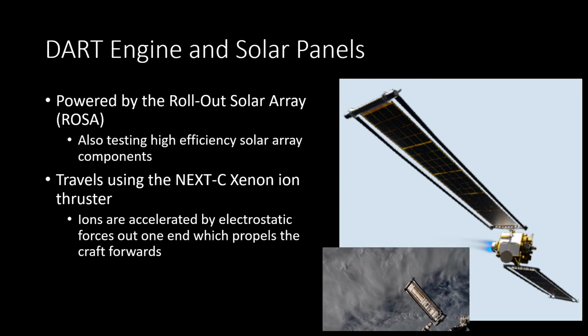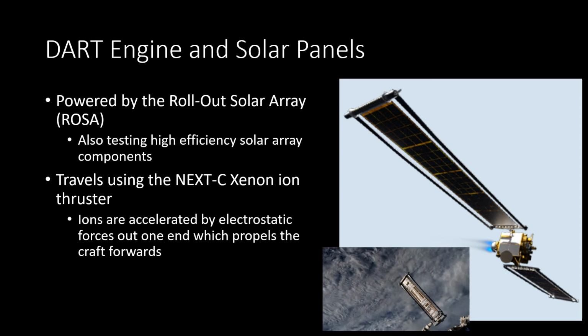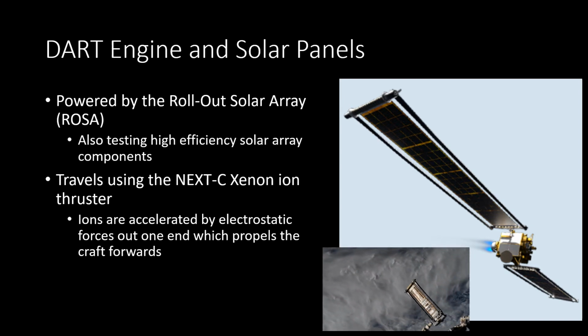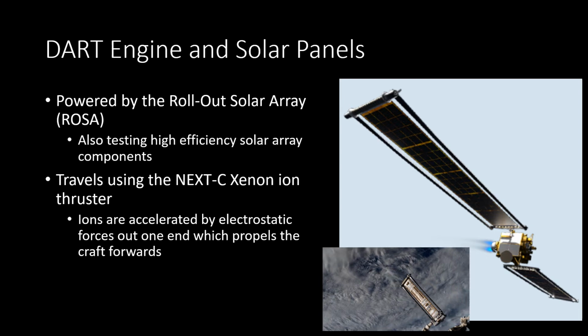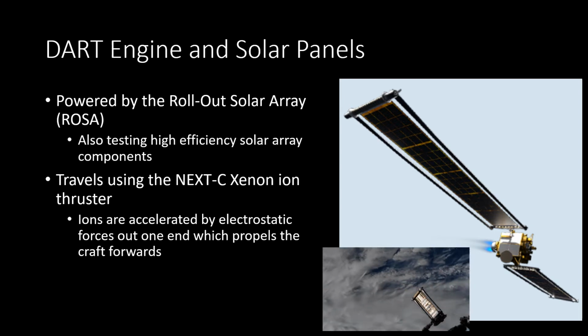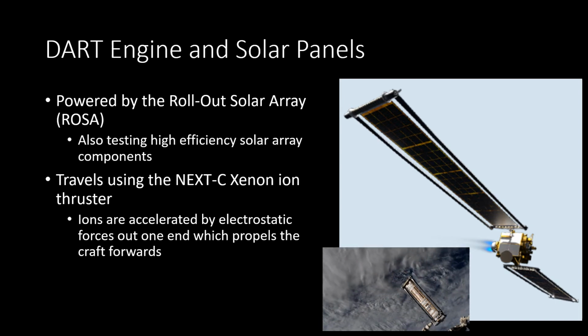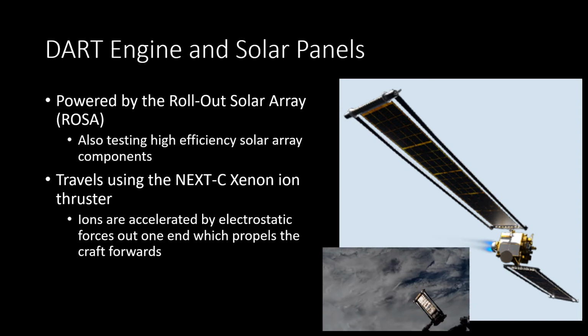These ion engines are incredibly efficient, and this NEXT-C is kind of the latest and greatest ion thruster engine. So all is seemingly well so far, but this is another good test of this ion thruster technology. So lots of new tech to power and move the spacecraft.